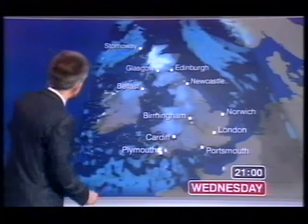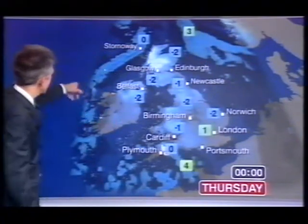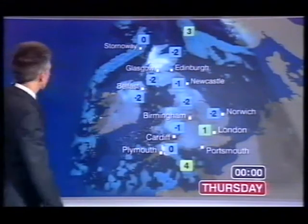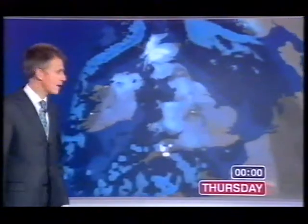Then we go through the course of the night and watch these lumps to our west. They bring in the showers, particularly to the southwest, and look at that frost and temperatures well below freezing for many of us. But it's across the southwest parts of England where we might just want to have a bit of an eye, particularly if you're out in the car in the morning hours.